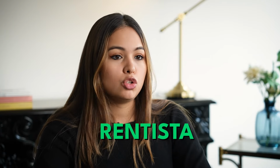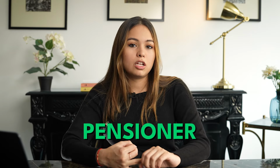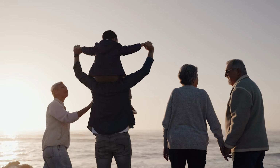But in order to discuss the options that would actually be attractive to you, we need to take a look into permanent residence. Now, as I mentioned, there are several ways in which you can obtain this. The most basic ones are the Rentista and the Pensioner. With the Rentista option, you just need to prove that you receive a steady income of at least $2,000, whereas with the Pensioner option, this income can be reduced to $1,500. Now, if you're going to add dependents, each of your dependents adds $250 to that amount. So depending on how big or small your family is, you need to consider raising or lowering that amount.